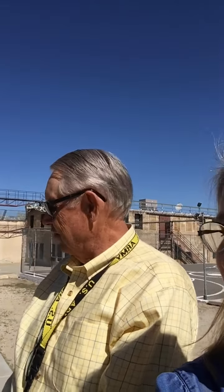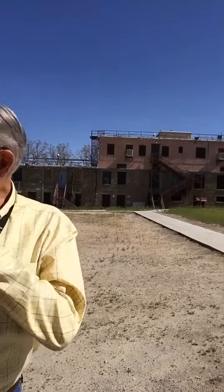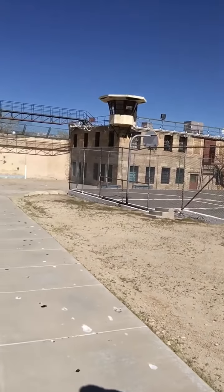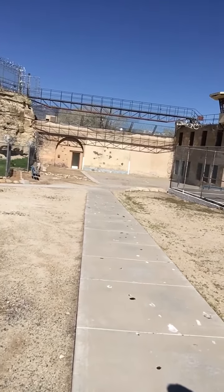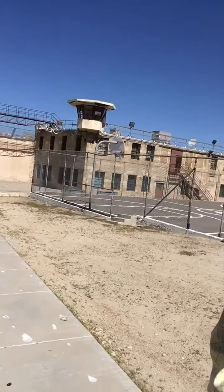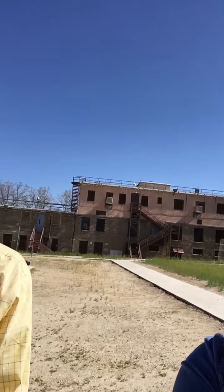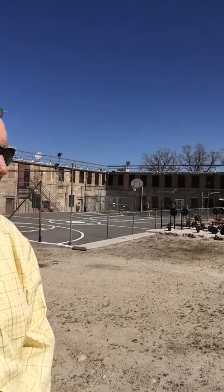Well, very cool. If you go back and look at the old photographs of the institution, we're actually standing in the area where the old prison casino existed. In fact, right down there at the end of the table, you can see just a little bit of cement, and that's all that remains of it. That's part of the floor. You see that famous picture of Joe Conforti at the crap table? We're where it was.